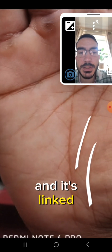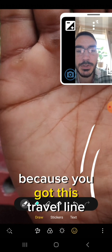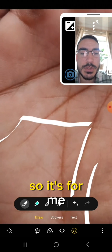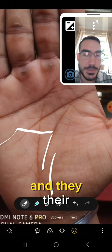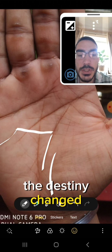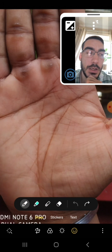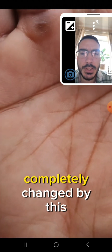And it's linked, it's all linked, all roads are connected here, because you've got this travel line that comes up from outside of Luna here, and it's linked. So for me, it's as though this person was removed from their environment and their life completely changed, and their destiny changed. They were either under lock and key, and I think that's more likely, that they were imprisoned for something, or they were hospitalized, and so their fate is obviously completely changed by this.